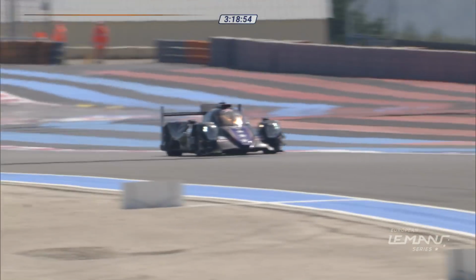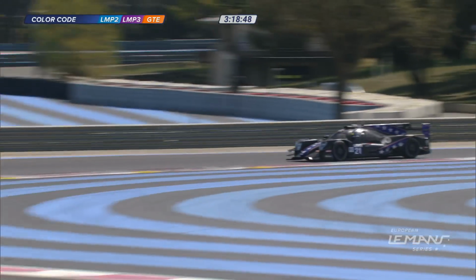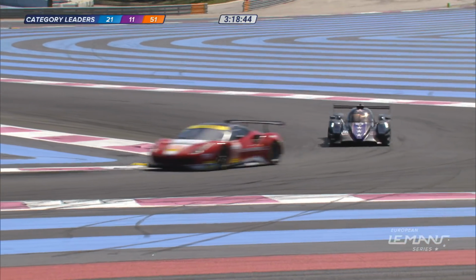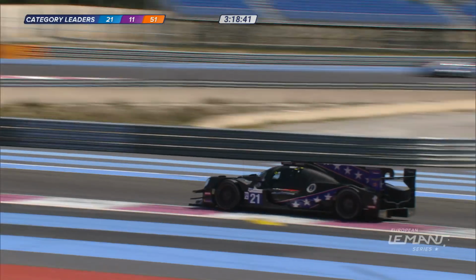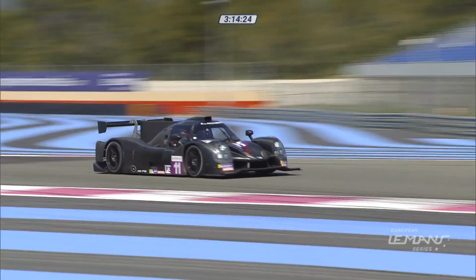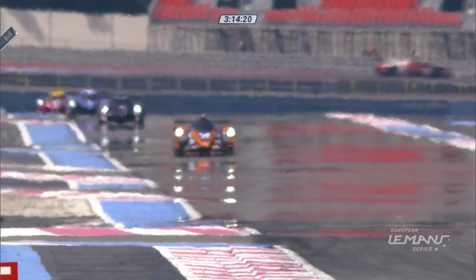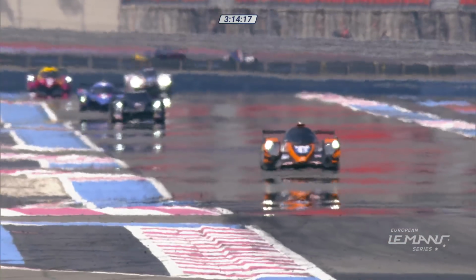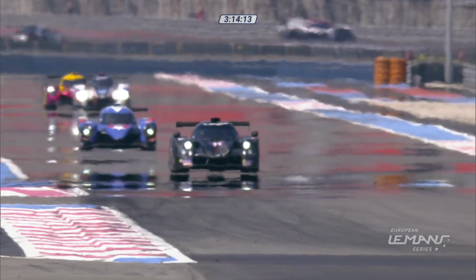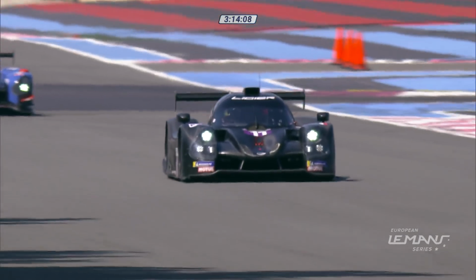Henrik Hedman now at the wheel of the lead car, or what was the lead car before the pit stops. He'll have to do a double stint to make sure he gets his minimum driving time in. So it'll be a long time behind the wheel for the Swede. Swede leads overall. A Dane leads in LMP3. This is Mikkel Jensen for Euro International. Chasing him is David Drew in the number 9 Real-Time Racing entry. We saw that when we saw the leaders in traffic. This is the 1-2 in LMP3 after the first round of stops.